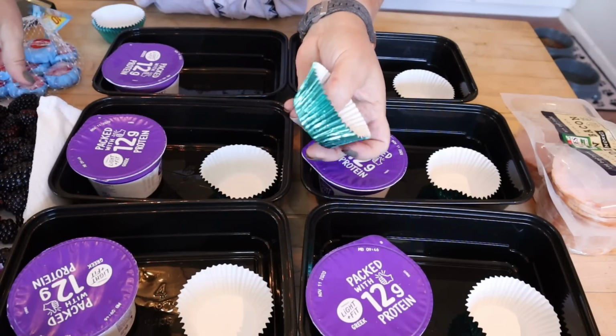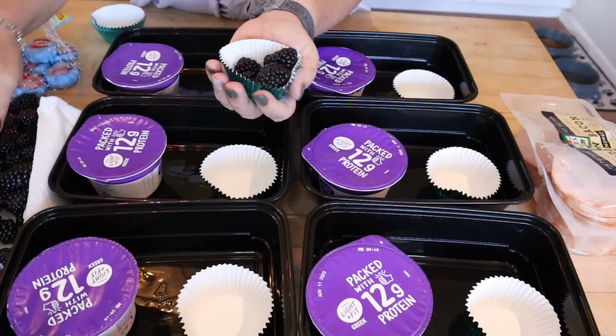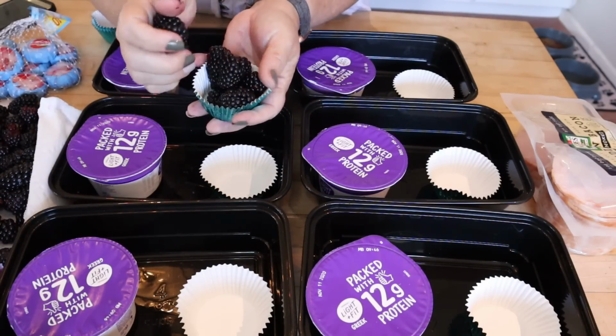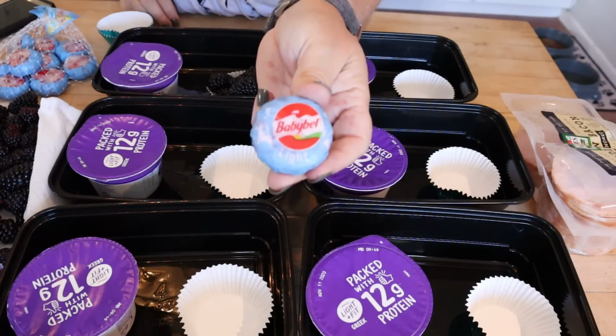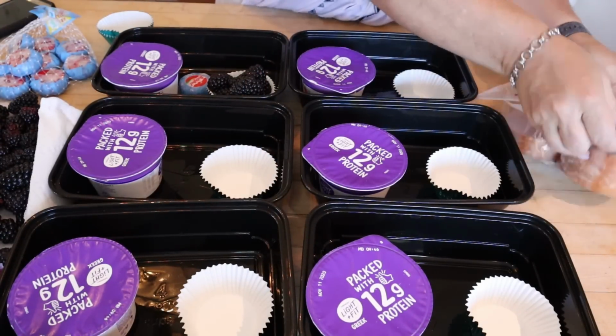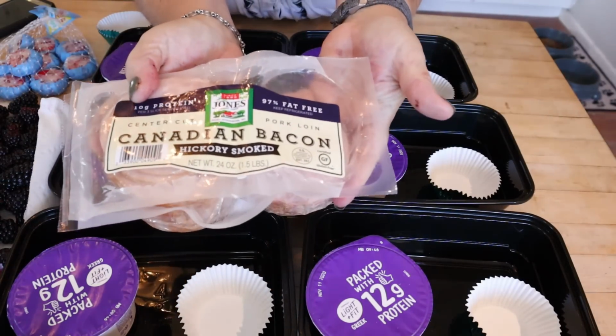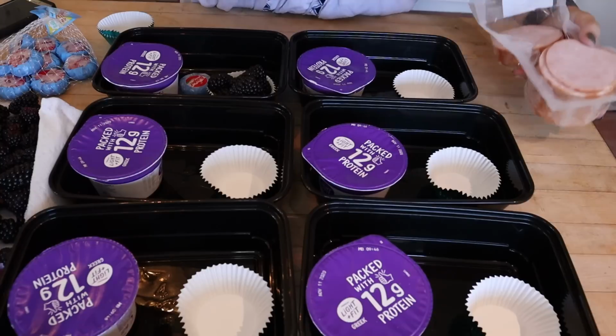I use these little aluminum muffin tins for the berries, so I'm just going to put some berries in there. I'm also going to be using this light Babybel cheese. These are 1 point. And I have Canadian bacon here. You can have 4 slices of this for 1 point. So I'm going to put 4 slices in each one.